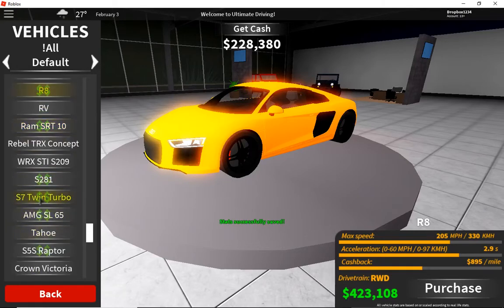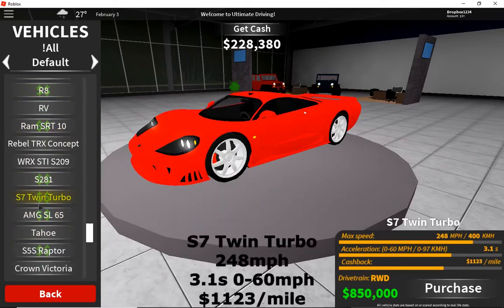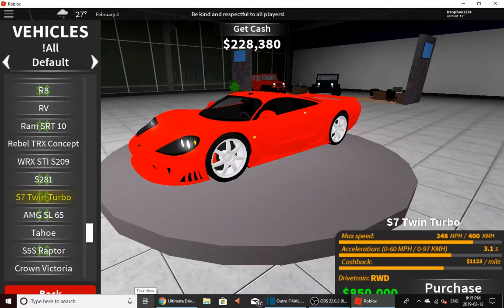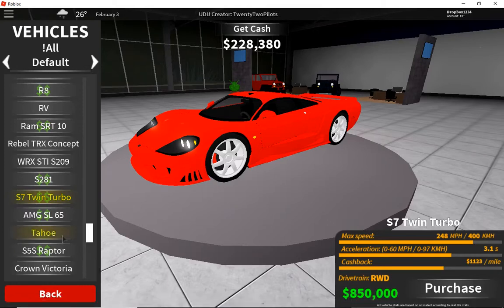The S7 Twin Turbo is next on my list. The S7 Twin Turbo, 248 miles per hour, 3.1 seconds off the dotted line. I raced this in the Aventador, and I won a couple of them. If I were to race it with the McLaren, I would also probably beat it, because I've got the quicker acceleration. And $11.23 a mile. It costs $50,000 more than my car.